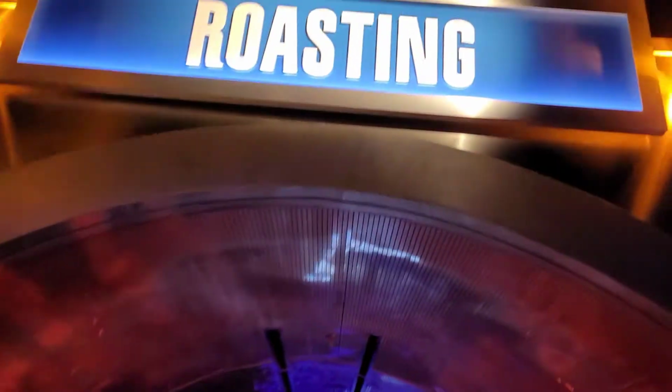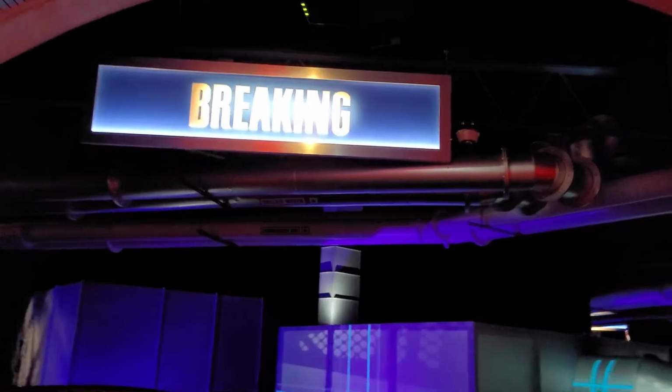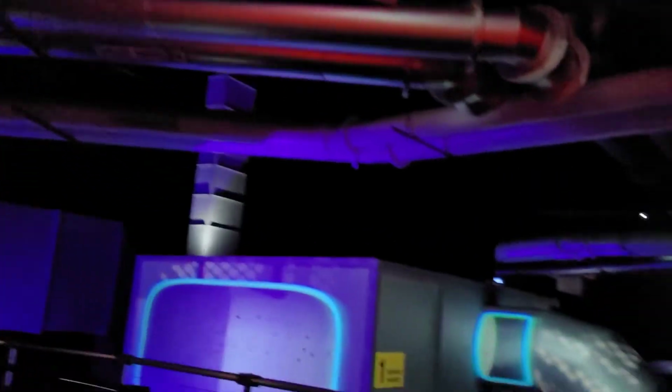We pour the blended cocoa beans into large revolving roasters, which get extremely hot. Toasty in here, isn't it? Next, we quickly cool the beans and feed them into our breaking chamber, which cracks open the shells at high speed. Inside each shell are tiny pieces called cocoa nibs.